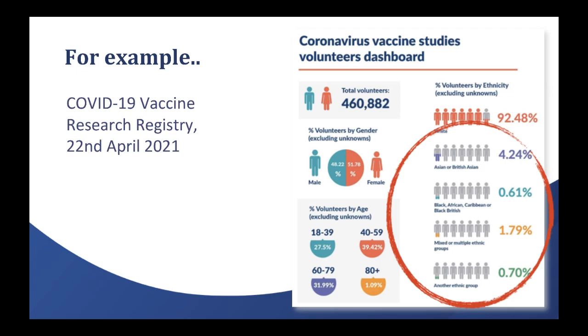So if we were thinking of a group of individuals who looked like the UK as a whole, then the percentages next to those volunteers would look like the percentages in the community as a whole. And at the top, we can see we've got white, and that says 92.5%. Now, the UK population is about 80% white. So what we're seeing immediately is that in this database, if you like, of COVID vaccine studies, there are more white people involved in those studies than we would expect from the population as a whole.